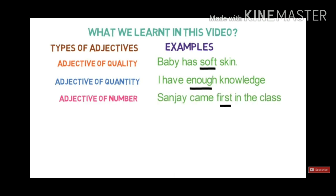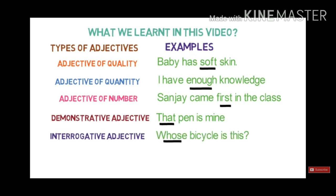Adjective of number. Sanjay came first in the class. First is the number present in the sentence. So, adjective of number describes the number. Demonstrative adjective. That pen is mine. That is a demonstrative pronoun which is along with the noun in the sentence. Pen is a noun and that is along with the pen. That pen together. So, that is demonstrative adjective.